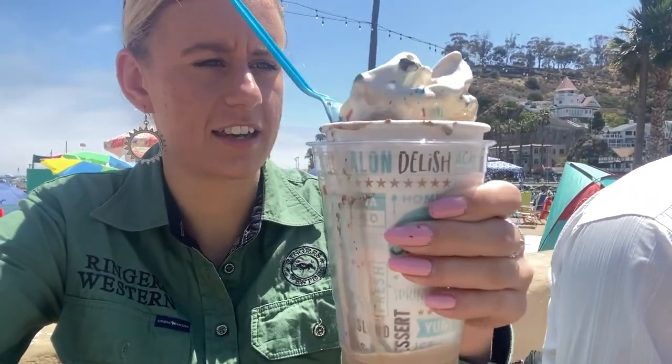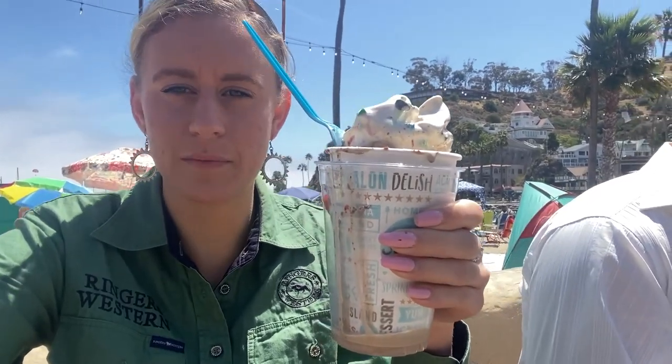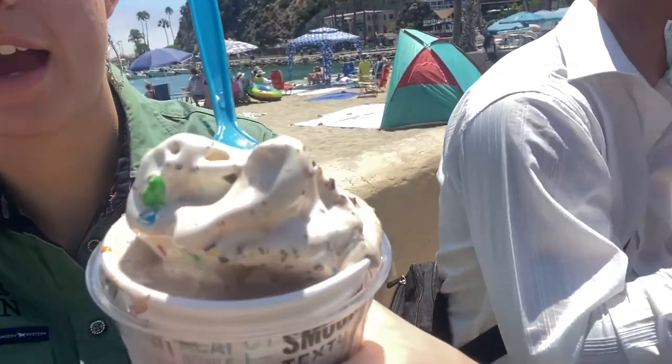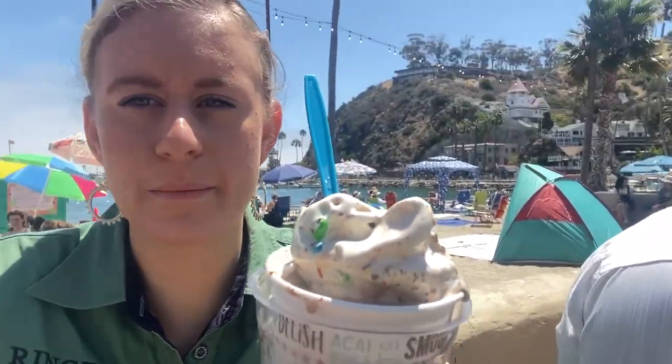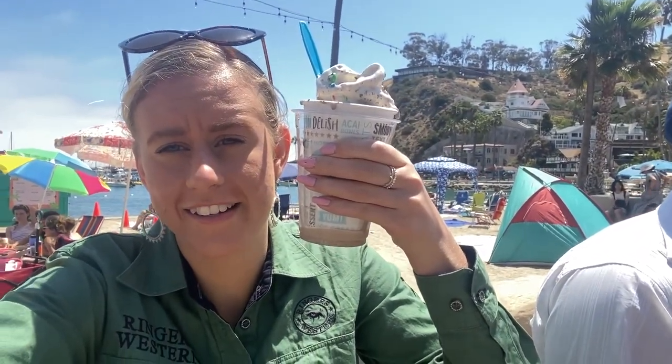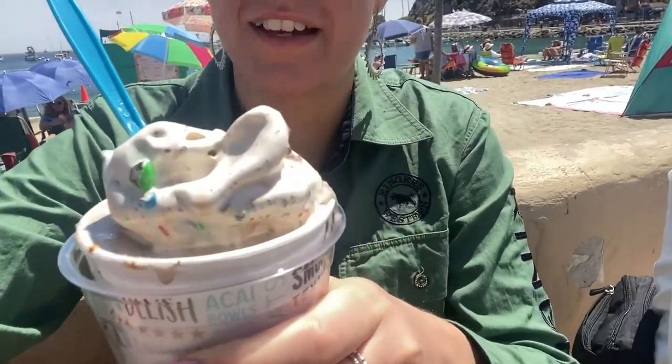So I've got my hurricane fix shake here. It's pretty much just all soft serve, and it's got the M&M's mixed through it. But look how huge it is. Like, that soft serve is the same size as my head. I don't think I'll be able to get through all of it, but it is really tasty.